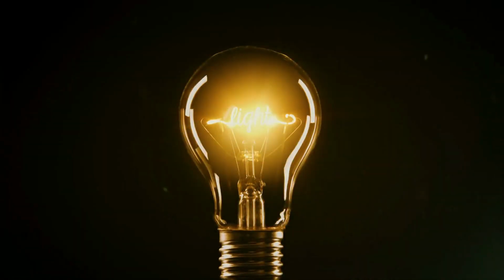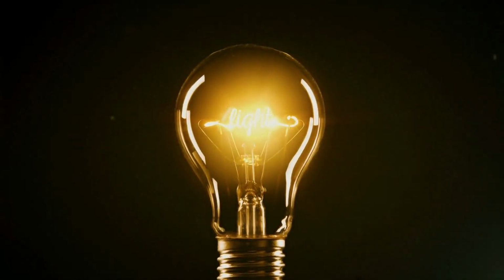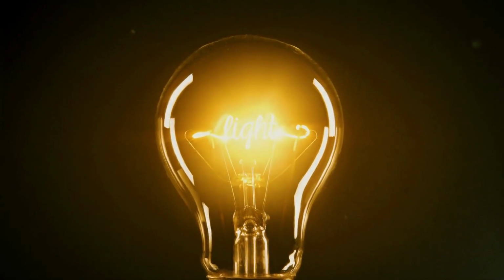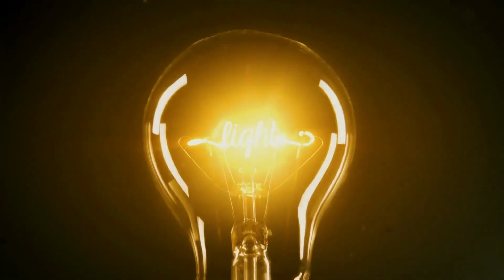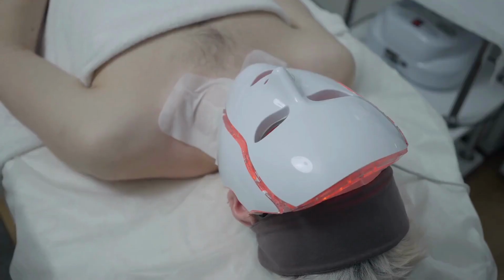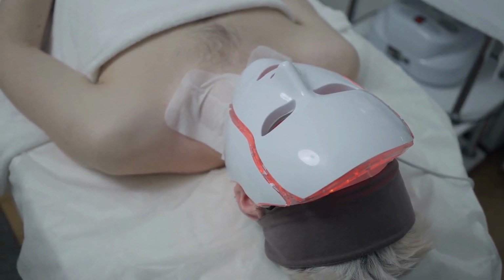How does LED, or light-emitting diode, do this? It's a tiny powerhouse that lights up when current passes through. Originally used for energy-efficient lighting, now a beacon in medical and cosmetic innovations. From lighting our rooms to treating our skins, LED's spectrum of use is vast.